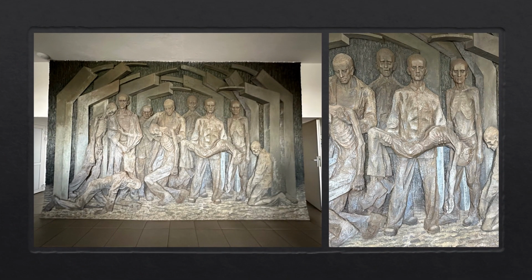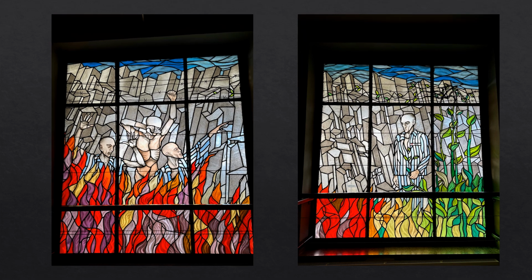As you enter the museum, there hangs a large depiction of a sculpture in memory of the victims of Gross-Rosen. To the right is a zoomed-in picture so that you can see the detail. These are stained glass windows near the entrance to the museum.